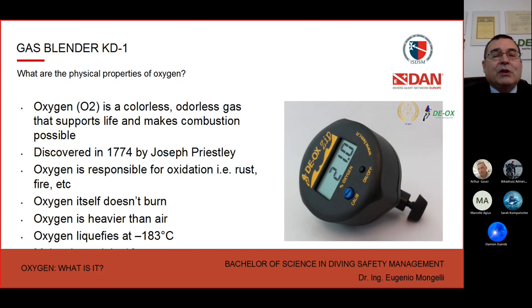because it creates rust. It is important for fire, and it's a very, very active molecule that combines with almost everything. There are very few chemical components that cannot be combined with oxygen. Very few.